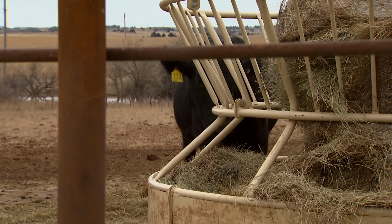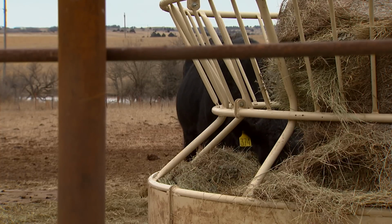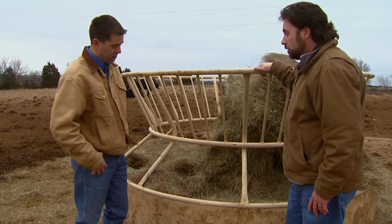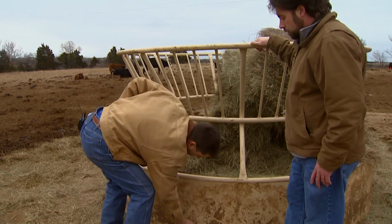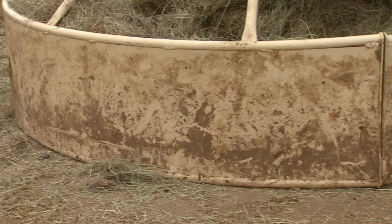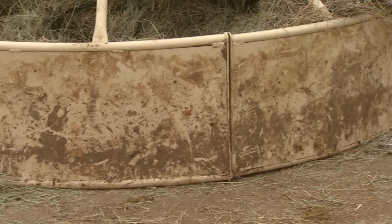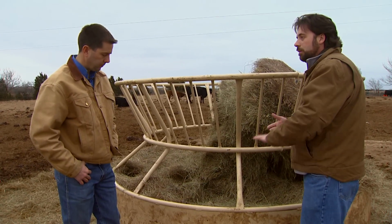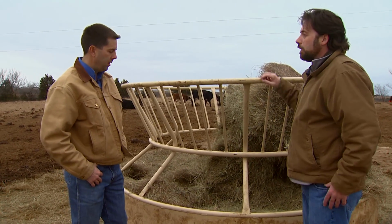Yeah, absolutely. What's special about this feeder as compared to anything else? Well, the primary feature that I wanted to talk about is just this solid ring here on the bottom. And that solid ring is what accounts for about 8% less hay waste. And with hay waste, you're talking about what we're seeing around us here. All this on the ground that's not going to be eaten. That's just trampled in and gone.